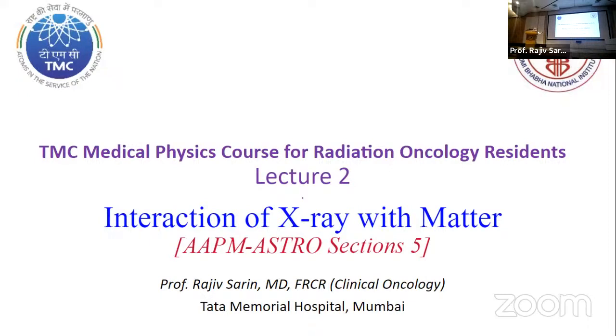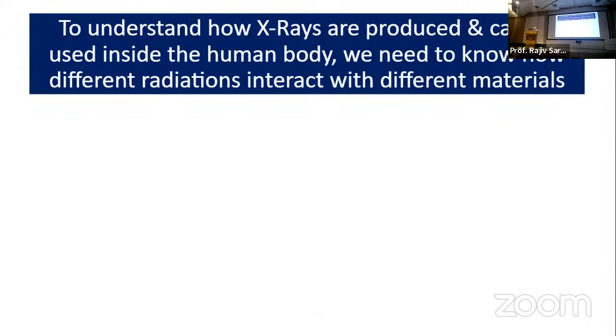On the same thing that we were talking about, we'll talk about the interaction of X-ray with matter. We have covered chapter 1, sections 1 to 3 of AAPM-ASTRO. I do not want to go into detail. Now this is section 5. Section 4 will come later after this, because in continuity I will be talking about this: the interaction of X-ray with matter.